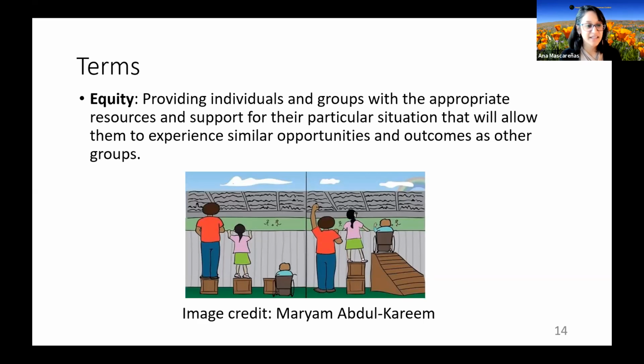And because equality and equity are often used interchangeably, just a few minutes to share thoughts and some definitions around equity. There's an image here, and there are many iterations of this image, but I think it really does help illustrate for folks who haven't seen these representations before what equity is really about.